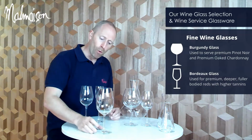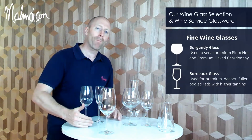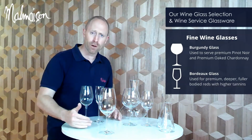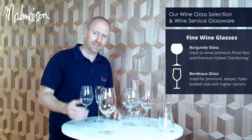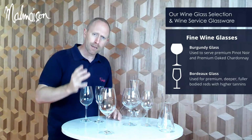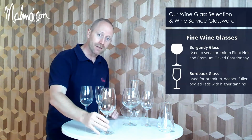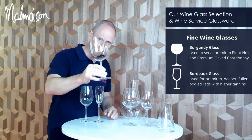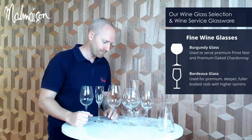Then, the Bordeaux glass, the taller one, is used predominantly for our more premium, deeper, fuller bodied reds. That's red wines with medium to high acidity and medium to high body. Typically wines that also need decanting. So wines with high tannin and premium wines we serve using our fine wine glass, which is the Bordeaux glass.